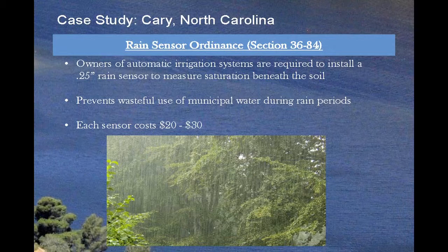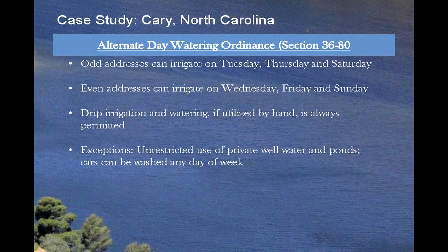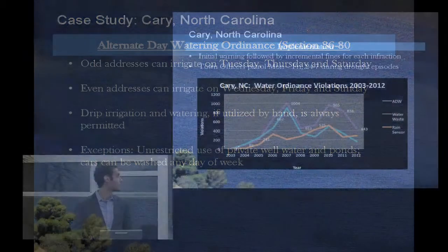And the final one is an alternate day watering ordinance, which allows customers to water their lawns on an alternate basis, so odd addresses on one day, even on the next, on a rotating basis. Although there are a few exceptions, if you have a drip irrigation or any high efficiency technology to deliver water straight to the root, then you're allowed to water any day of the week. And this also goes for private wells and ponds on properties.